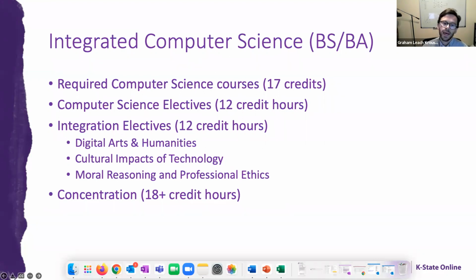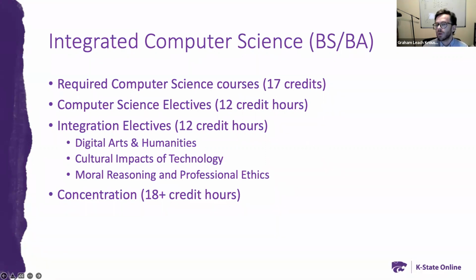So the first of these is that you combine all of that programming knowledge with a number of what we call integration electives. Integration electives are classes that you take in the College of Arts and Sciences in a couple of different areas. So you learn about the way that computers are used in the arts and humanities. You can take classes in things like graphic design for the web or making electronic music, but you learn about the ways that computers are used to create art. You learn about the cultural impacts of technology, and you can fill that requirement by learning about the history of technology or the social impact of technology, or learning about things like the way that, to pick an example, big data has implications for law and justice.